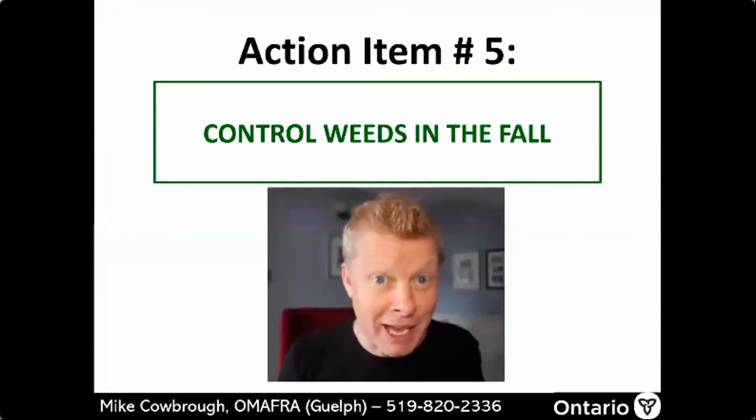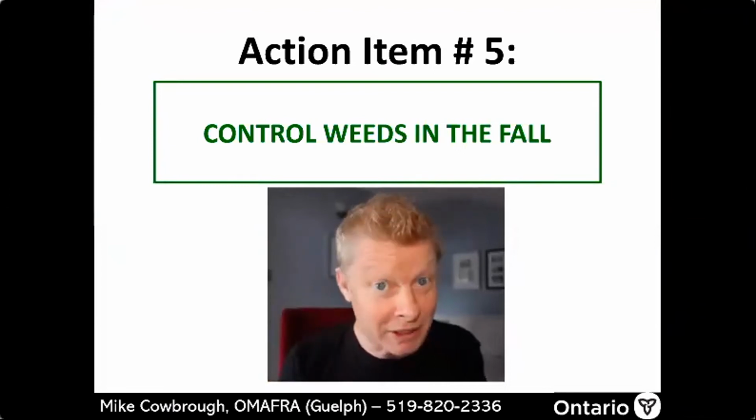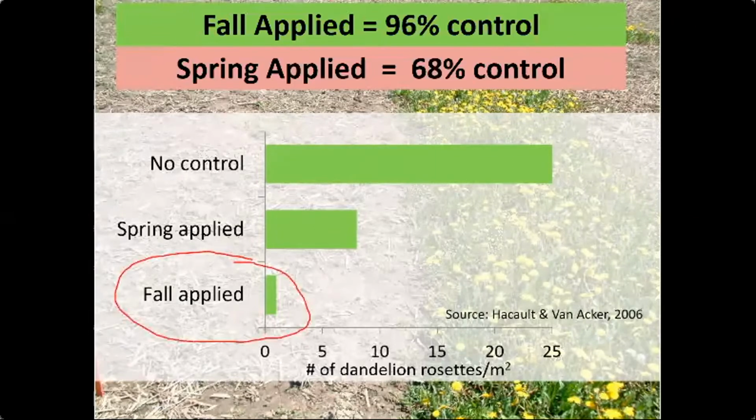And finally, action item number 5, control weeds in the fall. I can't say enough good things about managing weeds in the fall, especially the perennial weeds. So here's an example. This is done by Rennie Van Acker, the Dean of the Ontario Ag College. Fall applied control of dandelions produced significantly fewer dandelions than if you use the same control practice in the spring, right? And we've seen that time and time again.